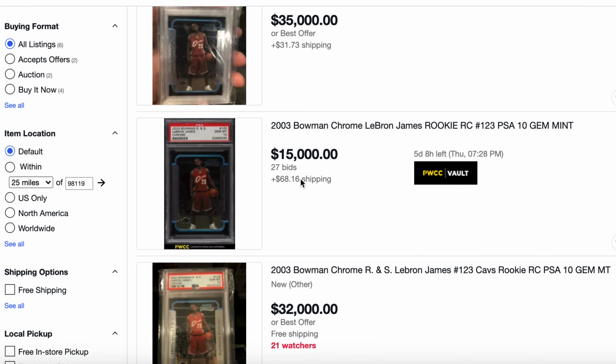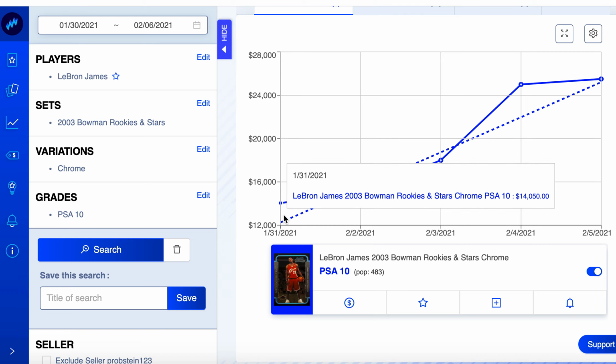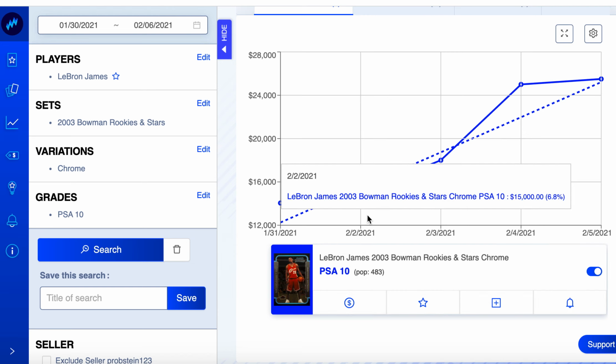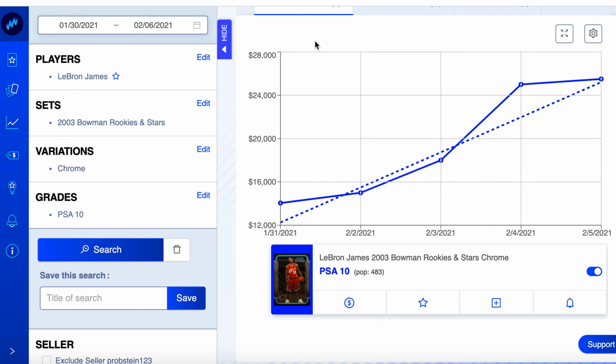So, you would have scoffed a week ago. The last one sold for $14,000, and someone would have been asking 16, 17. You'd be like, well, the last one sold for 14. Shut up and buy it. Get out of your own head. This is effing LeBron. This is a 483 pop count. Buy the damn card. Now, at the end of the week, it's going for 25. The lowest one listed is 32 to buy.